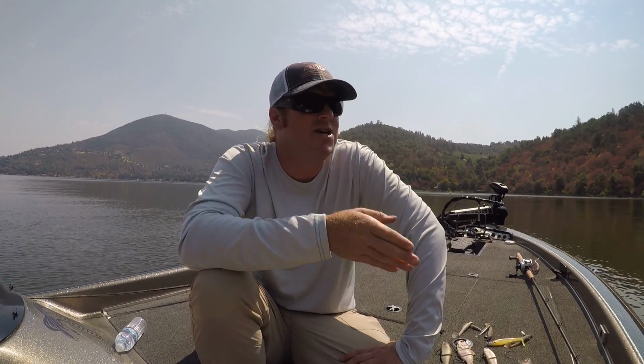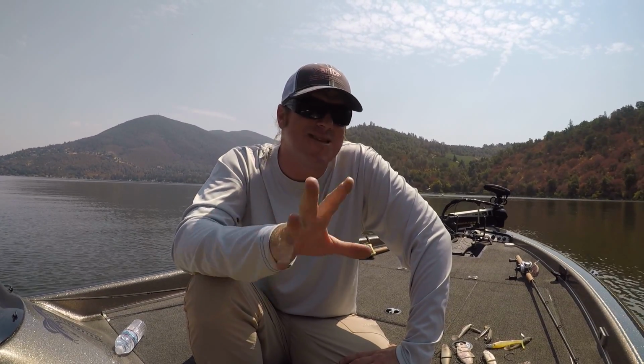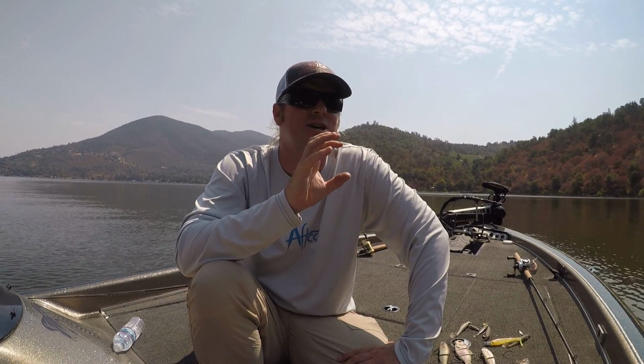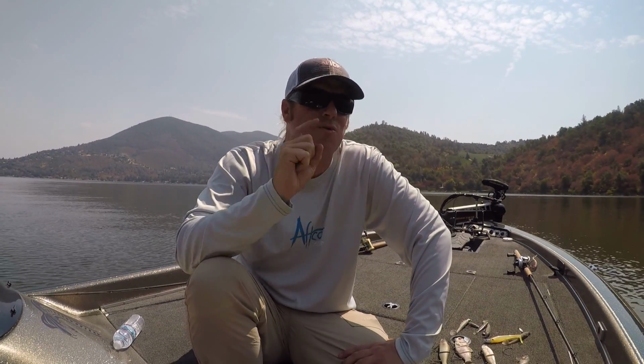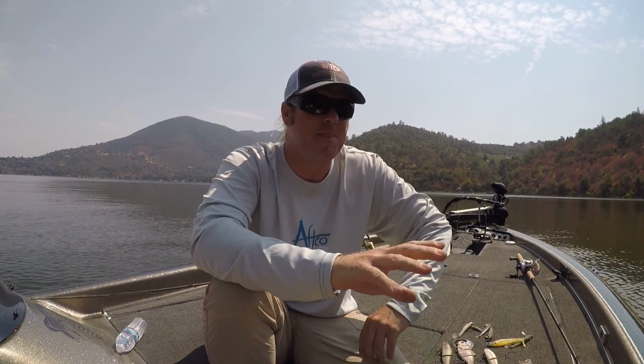I am a firm believer that when you feel them touch it, you hit them. You might miss some little ones, but if you get a giant to bite, the second she sucks that thing in, the second it comes in, she knows that it's not what she thought it was, and she is trying to get it back out.